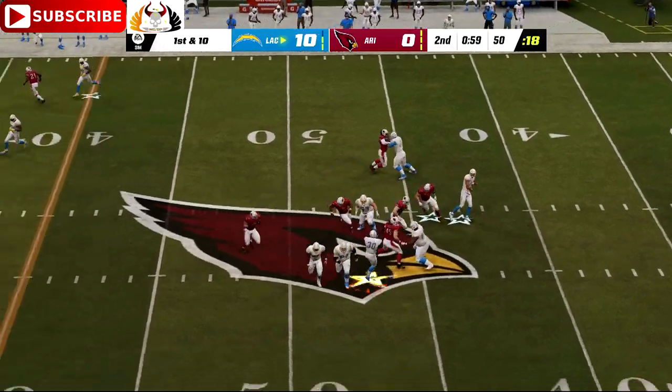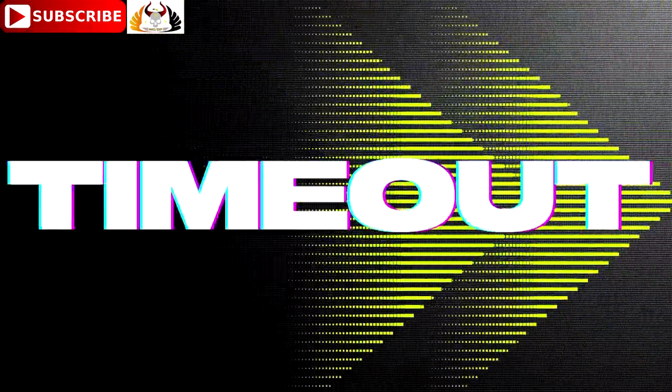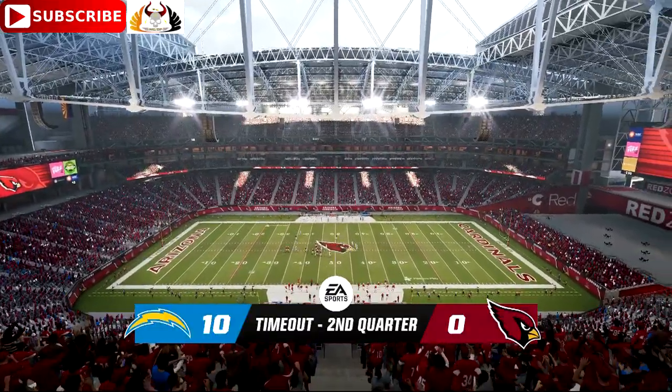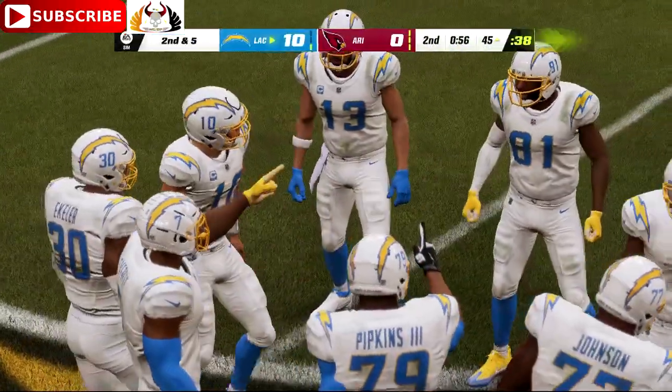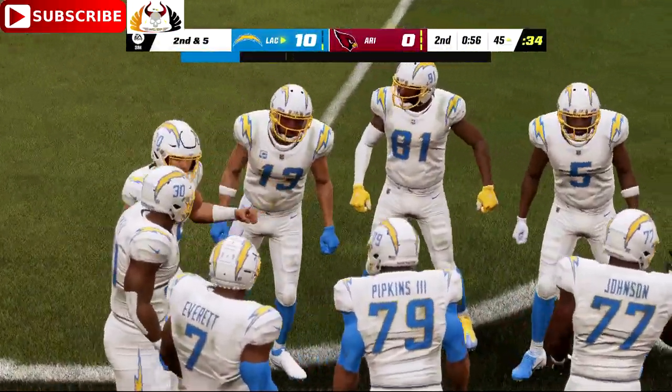From the 50, here's Herbert. On the screen, this is Eckler. And he'll be taken down, but not before they work this to the 45. Now another timeout called for by the offense, as the stoppage will come with a little under a minute to go in this first half.